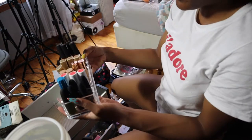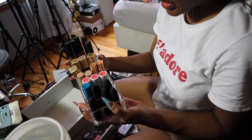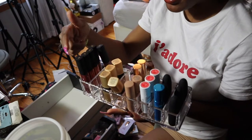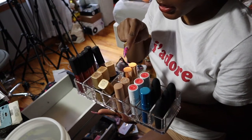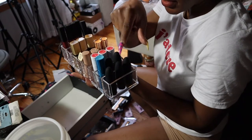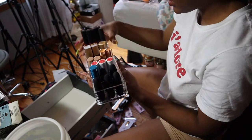So I took one of these cases that I got today. This is the cosmetic and brush organizer, and I did put some lippies in here. I have my Minted liquid lipsticks, my Bobbi Brown lipsticks, Dose of Colors, Uma Beauty, and then Minted Cosmetic semi-matte lipsticks. So I just have them organized in here.